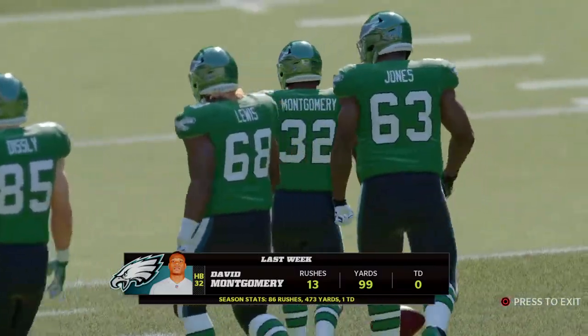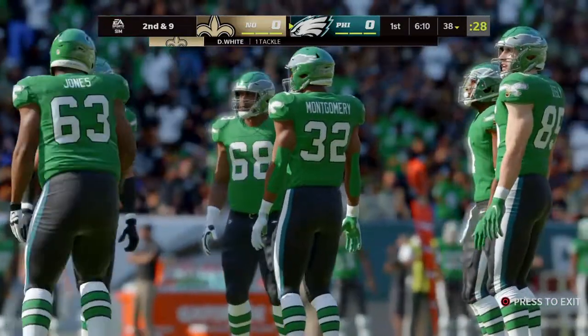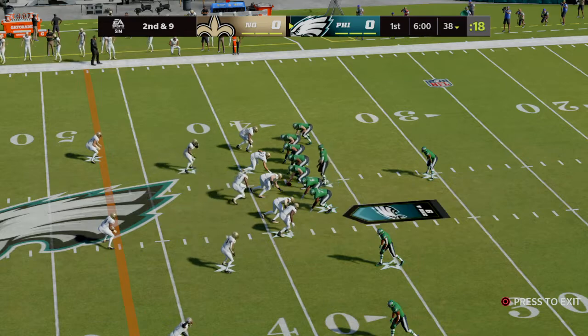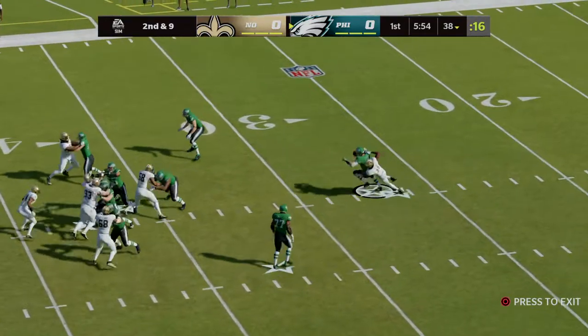The numbers on the ground for Montgomery in last week's affair: 13 carries, 99 yards. And, partner, I thought it was a lot of fun for us to be able to sit in on their film session with the offensive line. We saw how they blocked it up last week to pretty good success, and we see what their game plan is for this week. They expect that defensive front.